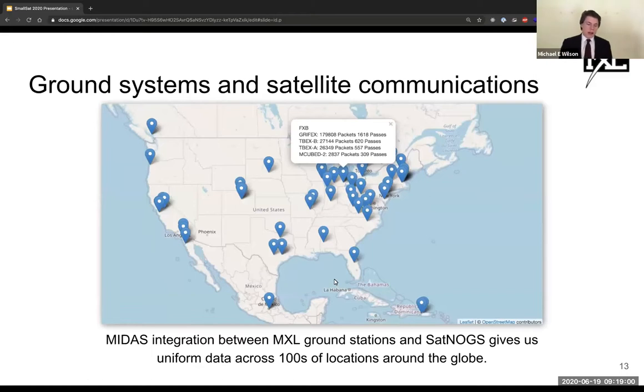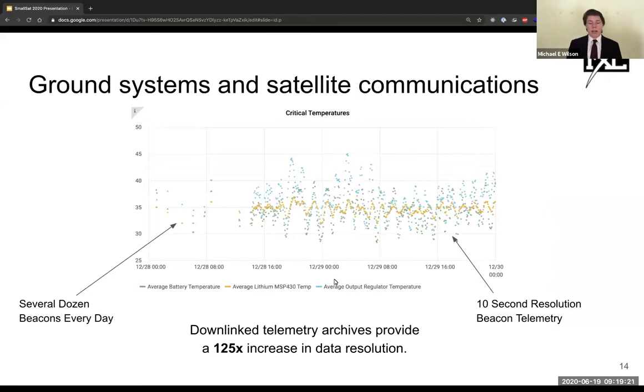In addition to providing analytical functionality to MXL, Midas provides increased operational commanding capability. Midas integration with SatNogs gives us access to hundreds of ground stations around the world, and MXL operators can therefore schedule downlinks of data over active ground stations. On orbit, our satellites send out telemetry data in a beacon every 10 seconds, but they only pass over our ground station at the University of Michigan for a small percentage of the day.